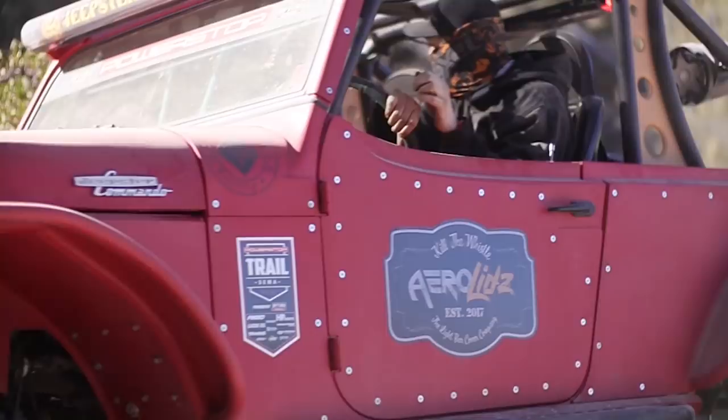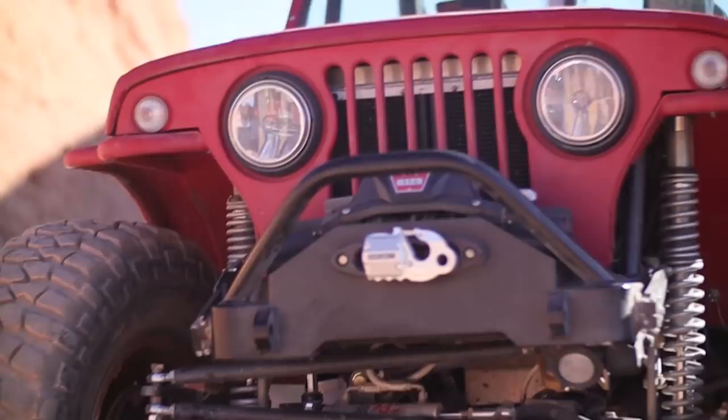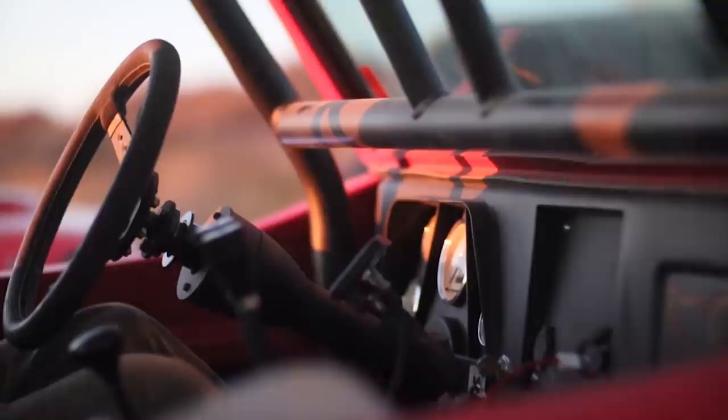It does everything I wanted to do. I can put it in a car show, I can bring it to a hot rod event, I can, you know, travel the country and hit the hardest trails I want to hit, and then put it back in two-wheel drive and hit the road, every single time.